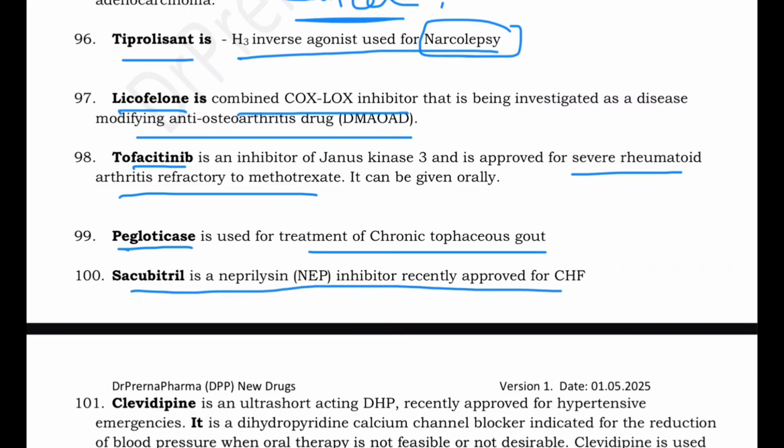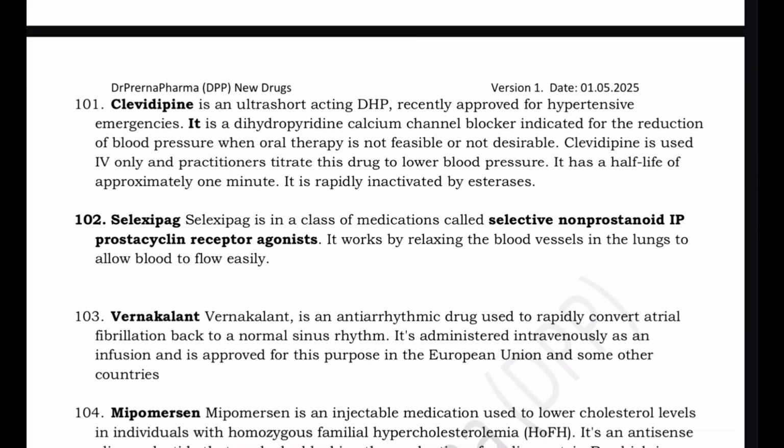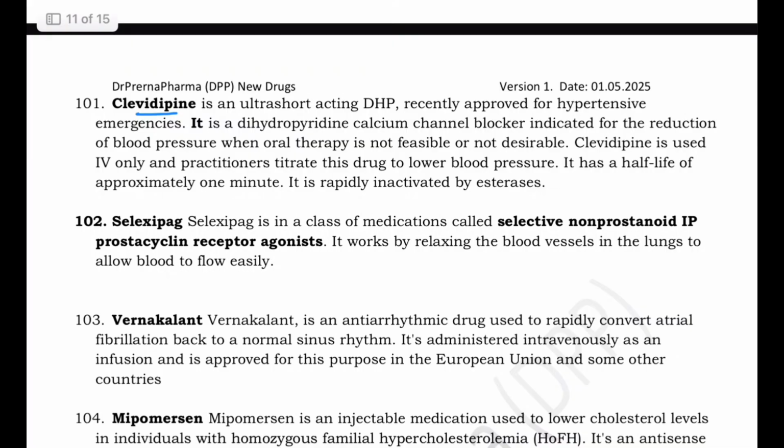Sacubitril is a NEP inhibitor recently approved for CHF. Clevidipine is an ultra-short acting DHP recently approved for hypertensive emergency. It's a dihydropyridine CCB. It is used IV only, right?